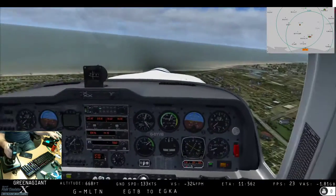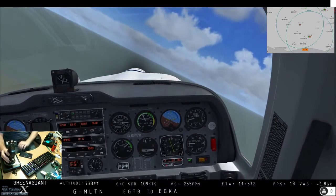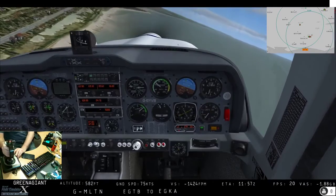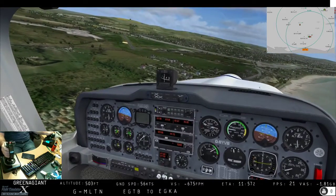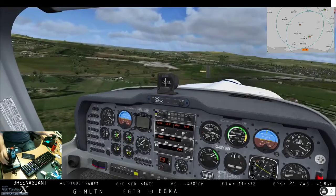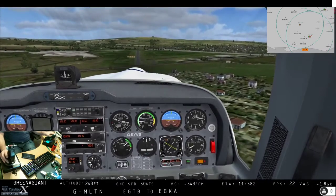Shoreham traffic, Golf Tango November, downwind to land. On to base. Over the beach. Nice. Oh, my button's just gone straight to landing flaps. Brilliant, thank you. Mixture fully rich. And we'll trim for approach. Shoreham traffic, Golf Tango November final 03.